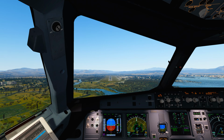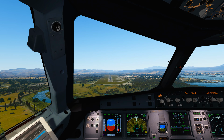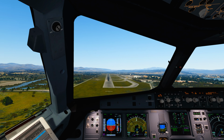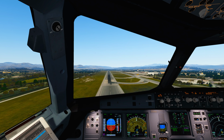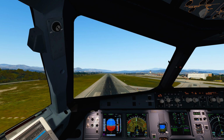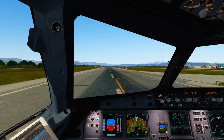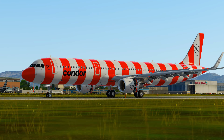Five hundred. 100 above. Four. We have 3 or 4 red. Land. Minimum. Continue. 300. There we go. 200. And there we are, reverse green. Yes.